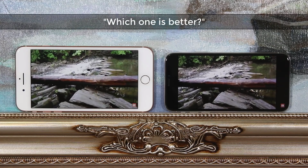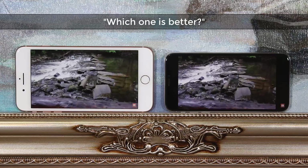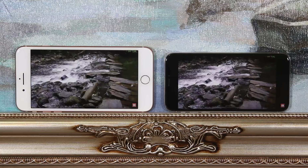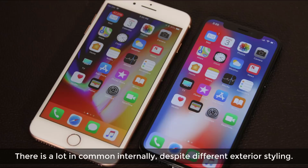And of course, people are asking questions such as, shall I buy the iPhone 10 over the iPhone 8 Plus, or shall I buy the iPhone 8 Plus over the iPhone 10? And of course, which one is the better smartphone? All these are natural questions. Surprisingly, these two iPhones have a lot in common despite their different looks. So in this video, we will do a deep dive into every aspect of these smartphones and give you a crystal clear analysis to showcase which iPhone is better for you.